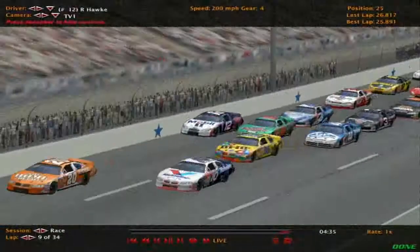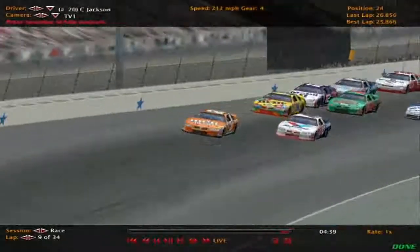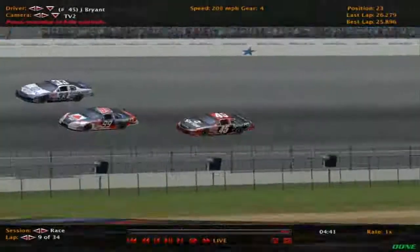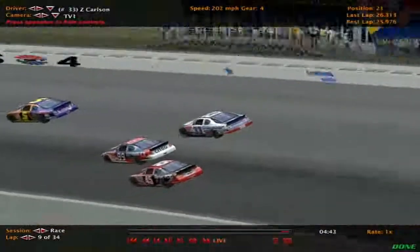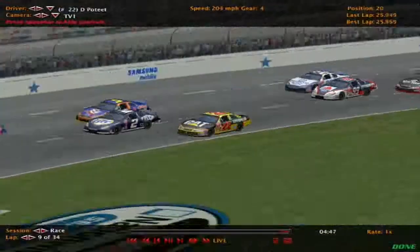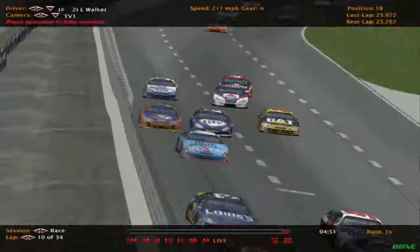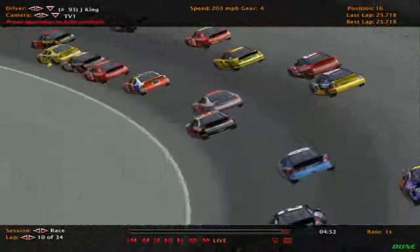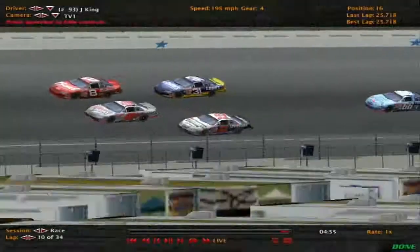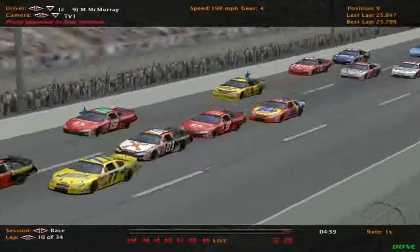Connor Breeden and his teammate James McLeod are going by. And there's Charles Jackson. There's a separation between Jackson and Joseph Bryant. Top 23 a little bit away. Zach Carlson starting to slip back a little bit. Here comes Matt Wells by him. Luke Walker's in the middle between Red Bell and Dylan Poteet. There's McCurry, James King, and Jason Marshall moving up now. A couple of Dodges, Brody Banta, Matthew McMurray moving up as well.